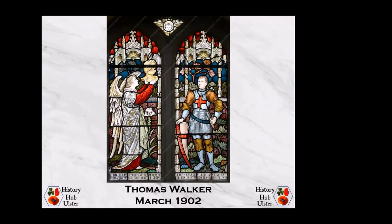In one panel is a Red Cross Knight resting his right hand on a shield, whilst his left hand grips the pommel of his sword. He's bareheaded, but otherwise armoured and ready for the fray. The face of the knight, again, is a true representation of Thomas Walker.